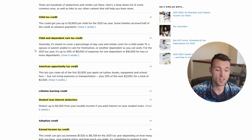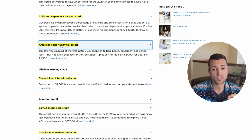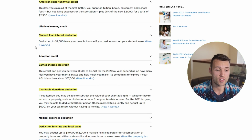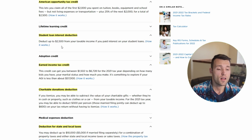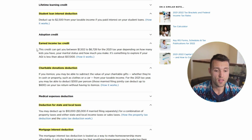There's an American Opportunity tax credit, which a lot of people will be using for tuition, books, equipment and school fees. And then the same one right here is the student loan interest deduction. You can deduct up to $2,500 for your student loans. This is the one most people will be using if their AGI is less than $57,000. And this is going to be the earned income tax credit, and that could be a big part here too. It's a credit between $1,500 and $6,700 back in 2021. It might be even greater in 2022.